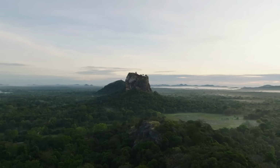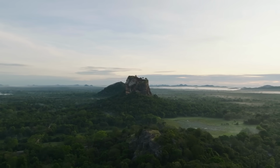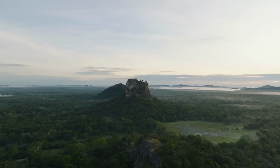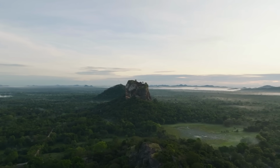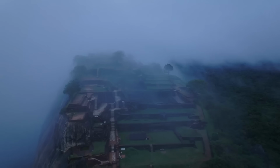Adjacent to the fresco gallery is the mirror wall, so named because it was once highly polished limestone, allowing the king to see his reflection. Over centuries, visitors inscribed poems and comments on this wall, providing unique insights into the site's history and ancient languages.